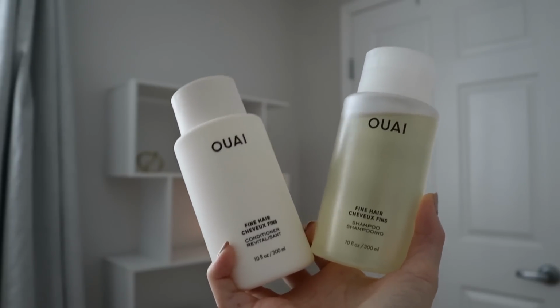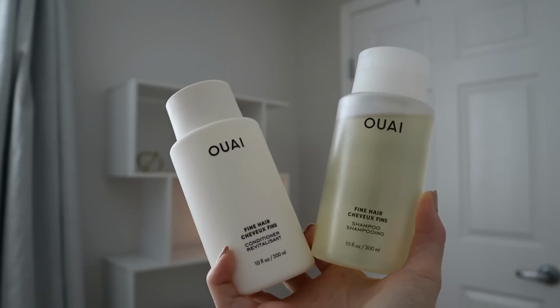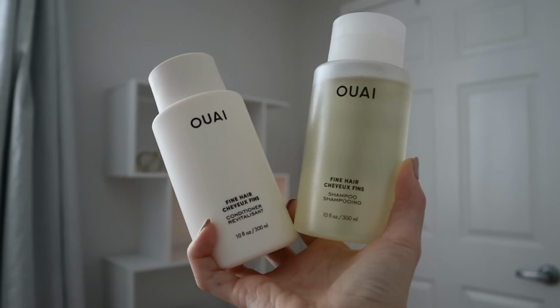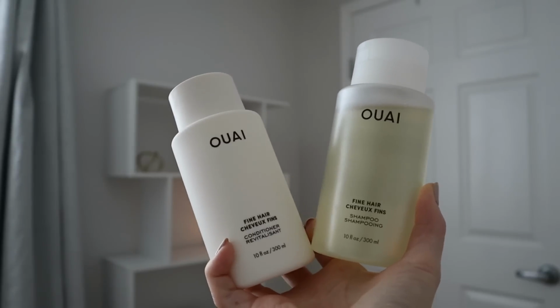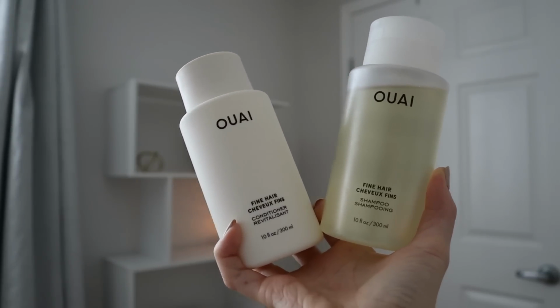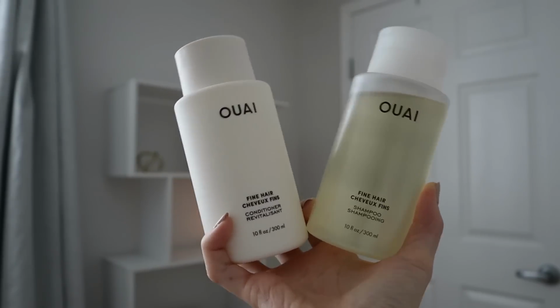And I love this shampoo and conditioner, you guys. It's pretty expensive, but you do get 300 mils. The bottles are short, but they're quite fat, so you do get a lot of product in the bottle. I'm definitely going through the conditioner a little bit faster than the shampoo because I have long hair, so I'll probably end up needing to get the conditioner sooner than the shampoo.